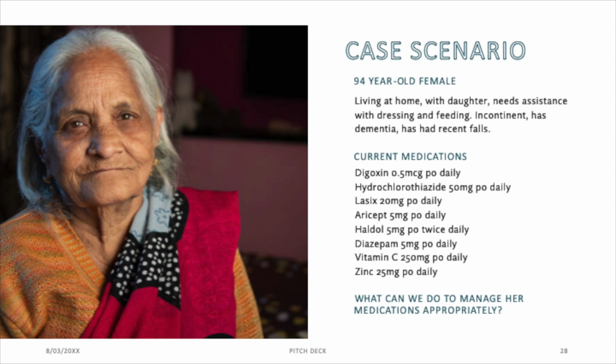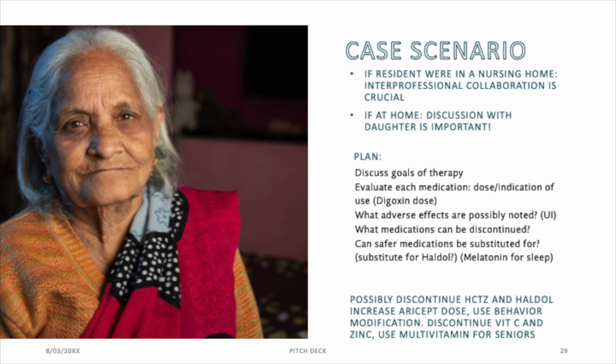She's on multiple supplements, vitamin C and zinc. Okay, why not use a multivitamin? And some of the dosing is off. Aricept 5, if she had dementia for a long time, she should probably be on 10. Okay, but let's see if we maybe get rid of some of these things. Maybe her dementia may not be as bad. But her digoxin dose is too high.